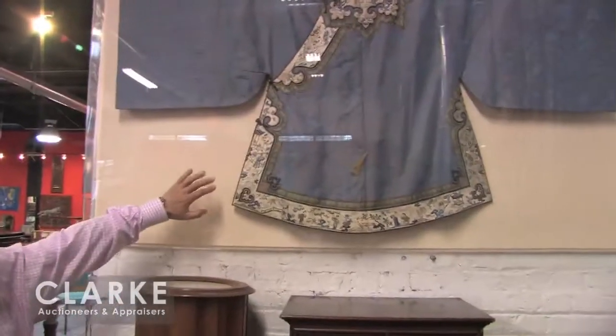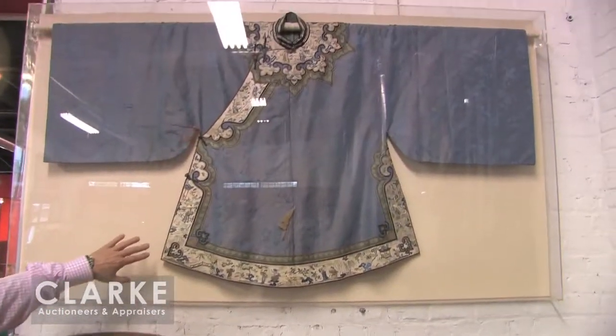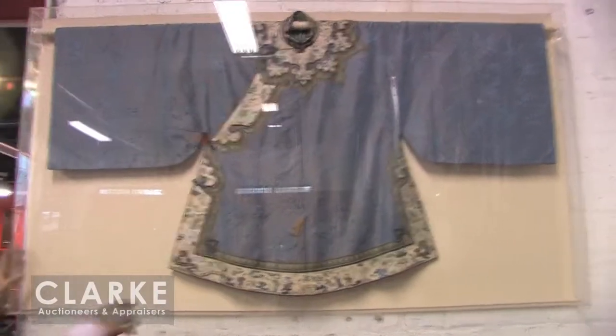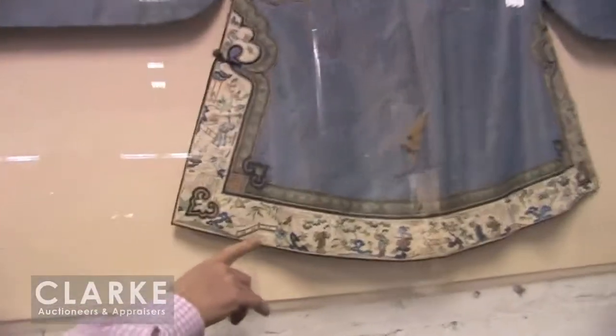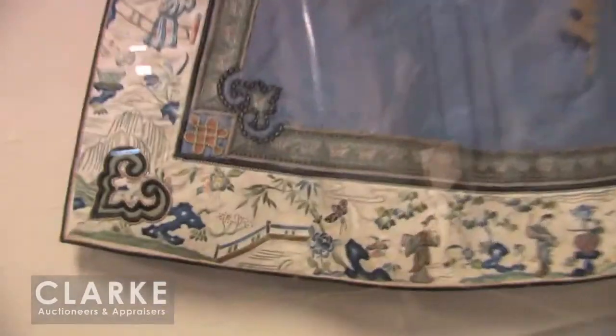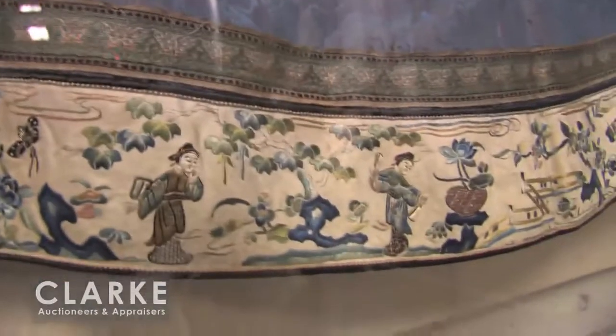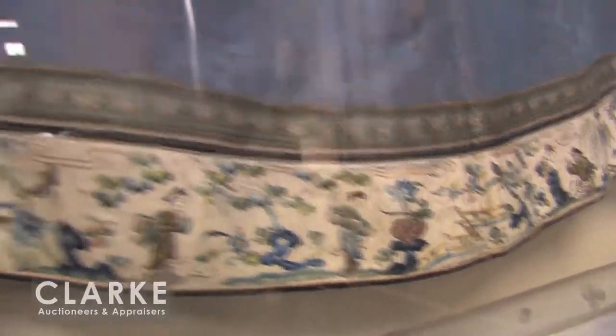From my Pound Ridge estate, an antique Chinese robe in this lucite, probably framed in the 70s. I do wish you could get a shot of the quality of this needlework all along. I don't know if it's Kesi or the Forbidden Stitch, but it's very, very good quality embroidery.